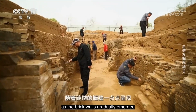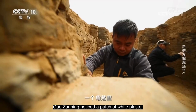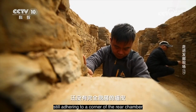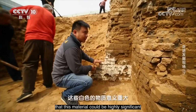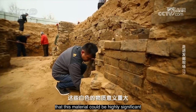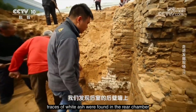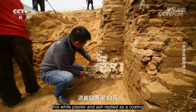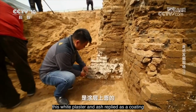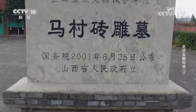As the brick walls gradually emerged, team leader Gao Zanning noticed a patch of white plaster still adhering to a corner of the rear chamber. He immediately realized that this material could be highly significant. During the cleanup, traces of white ash were found in the rear chamber and on the back wall. This white plaster and ash were applied as a coating, suggesting that murals may once have existed here.